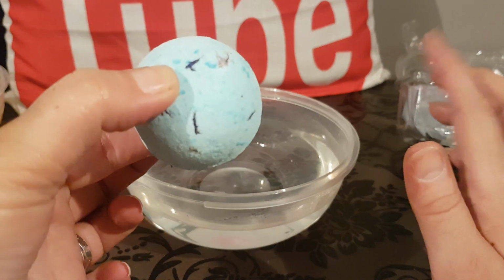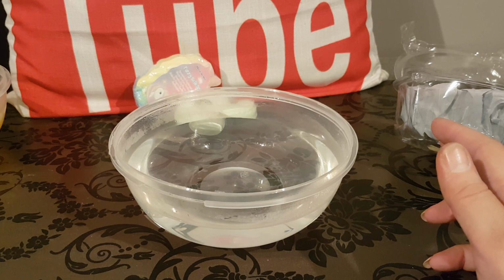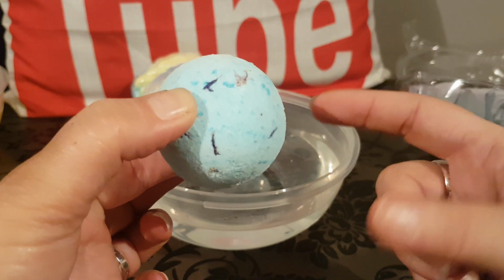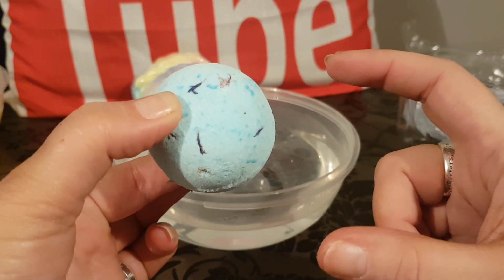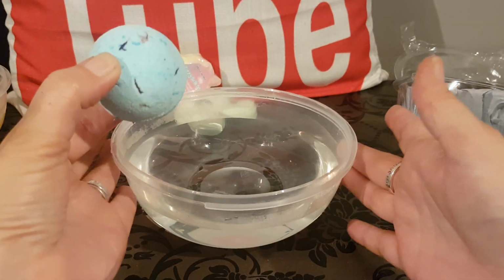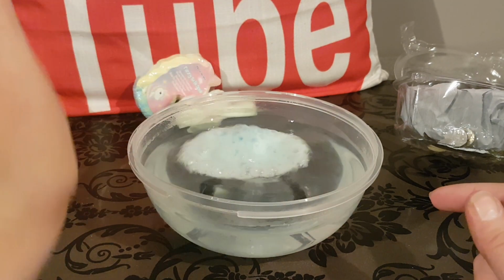I never really knew what dewberry is. I'm assuming it's a flower. This has a really nice, almost fresh linen scent. It's fresh, it's clean, and slightly sweet. Really like this bath bomb. Let's see if we got value for money, and we'll pop it in our water.